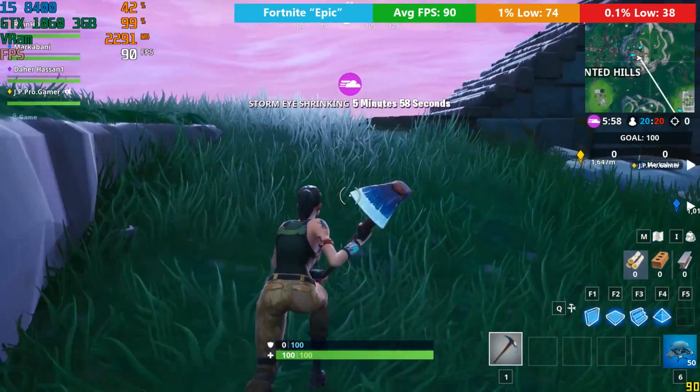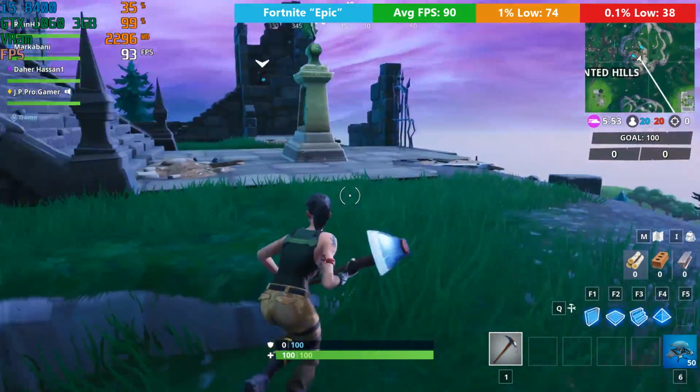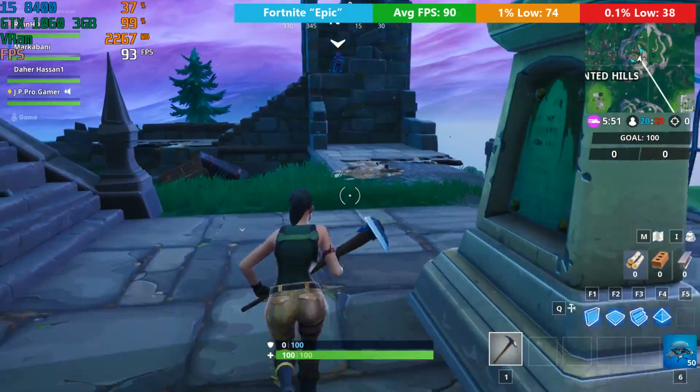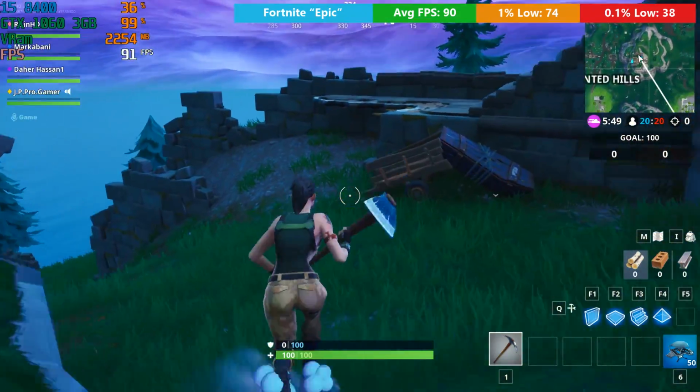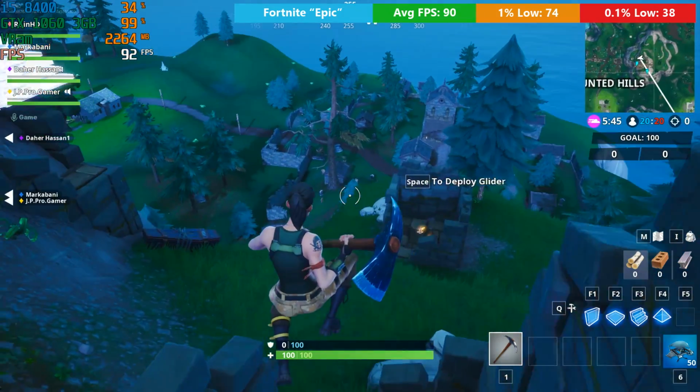Finally, in Fortnite, which has seen a season update, we were able to run the game at Epic to see a plus 60 FPS average. In fact, we were averaging 90 overall. It's a solid result, but dropping things to high might make those percentile figures a little better.